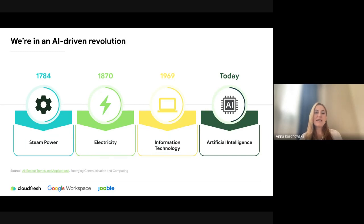So it's being already said by many researchers that we are just entering the new era of the AI revolution, the same as the steam power revolution in 1784, or the electricity revolution in 1870, or the information technology revolution in 1969. So that's going to be the new era, which is going to be defined by the intuitive interactions between humans and the technology, and by processing all the data that we have publicly available.